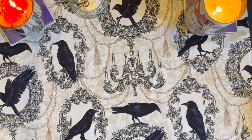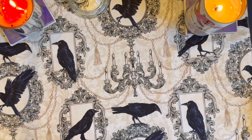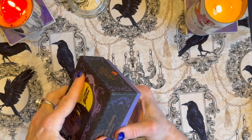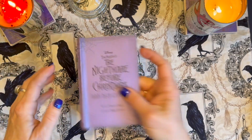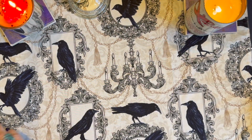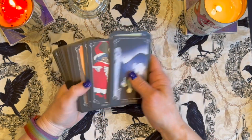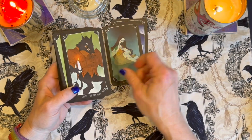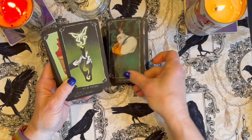Next prompt is the Pennywise the Clown. A deck that is deceivingly whimsical, but is actually very intense. And for that one, I picked the Nightmare Before Christmas deck. And I got this the day it came out. It was a present. And I love this deck still. And it is whimsical, but a hard-hitting deck. And it can be very intense at times. The readings can.